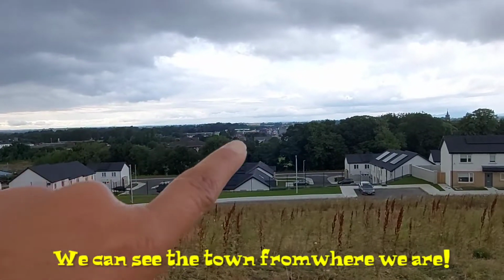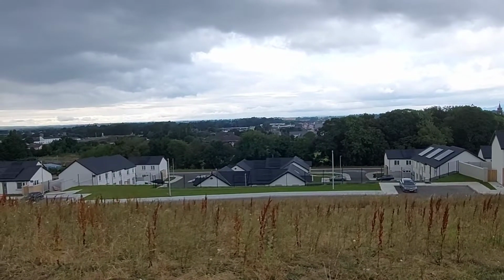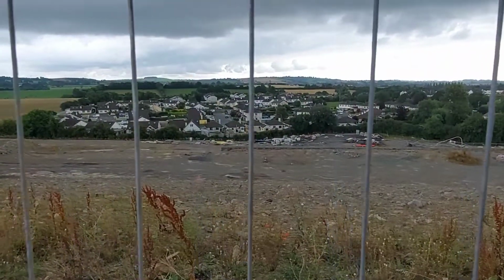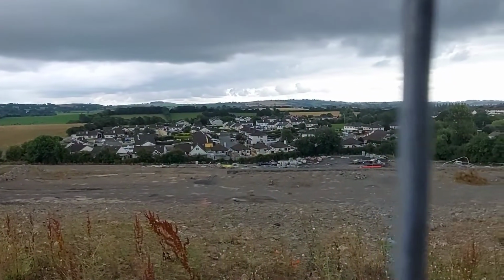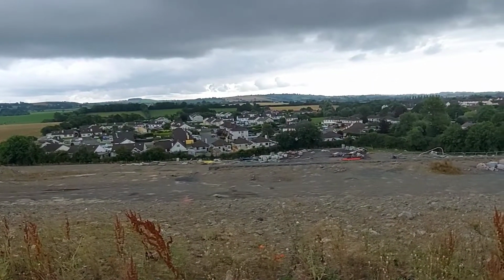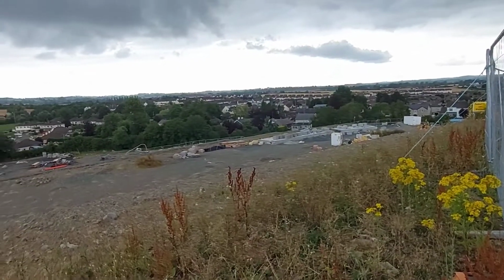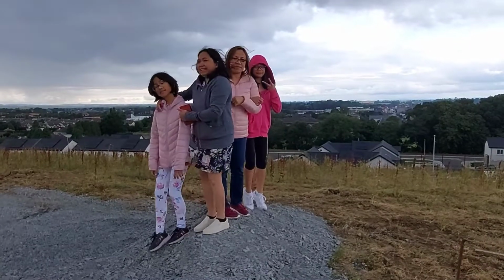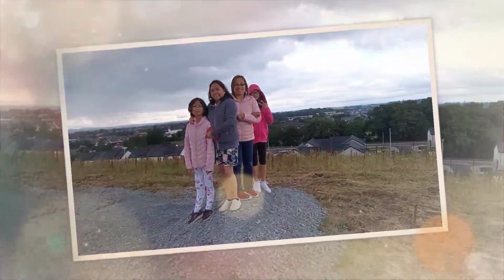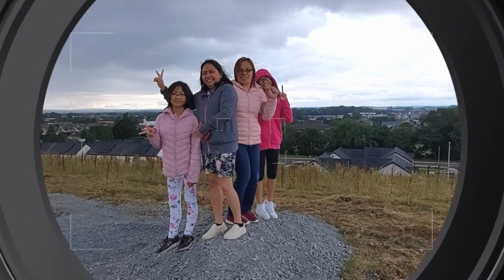Galing kami doon. We went to the playground. And this is the other side of the village. They got loads of space here. I think they're still constructing more houses here.